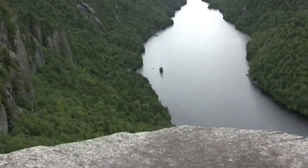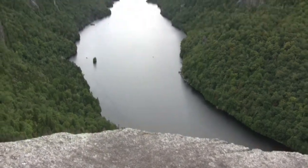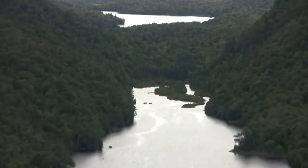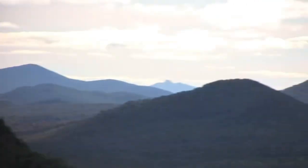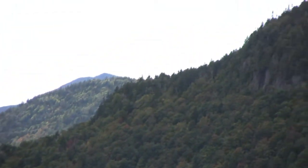I never walk with my face up to the camera. So there's the lake one more time from the Indian Head. Fabulous view here. Upper Ausable Lake in the distance. And clouds are coming over, but it's still nice temperature, beautiful day.